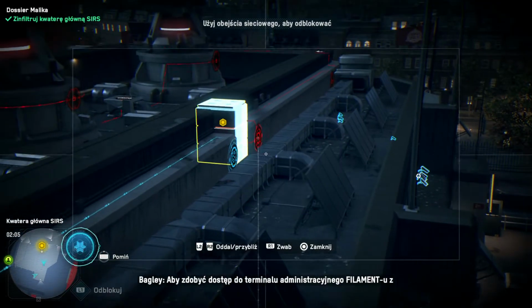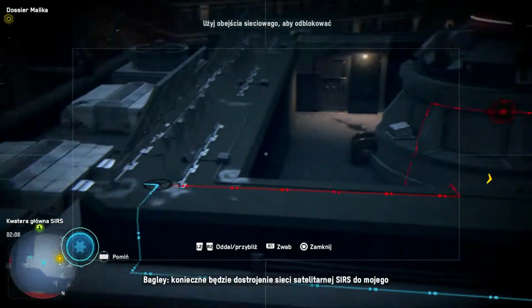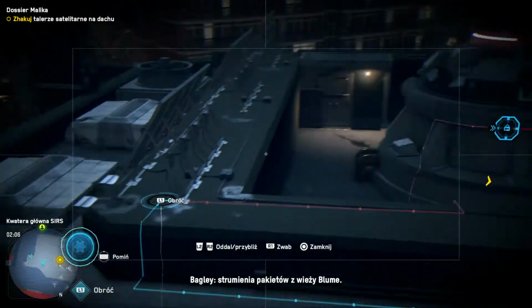In order to access the Filament admin terminal from your optic interface, you'll have to align the SIRS satellite network with my packet stream from Bloom Tower.